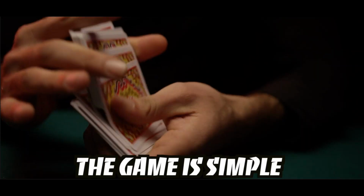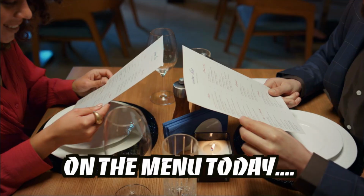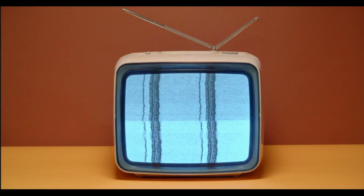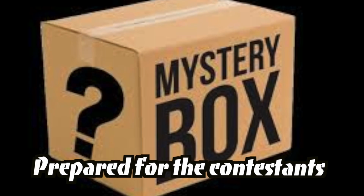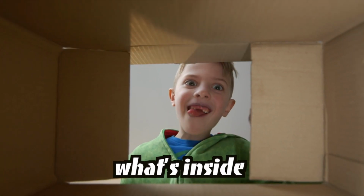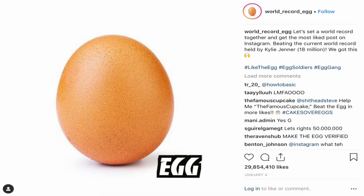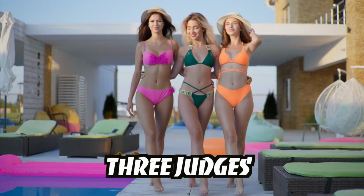to show my improvement. The game is simple: one meal, two warriors, three judges. On the menu today, well, actually, I don't know. We have a mystery box prepared for the contestants with ingredients they'll use, and they have no clue what's inside. Could be a rodent, could be an egg, or even your ex-girlfriend. Sharon and Koi will have an hour to cook and plate their meals for our three judges.